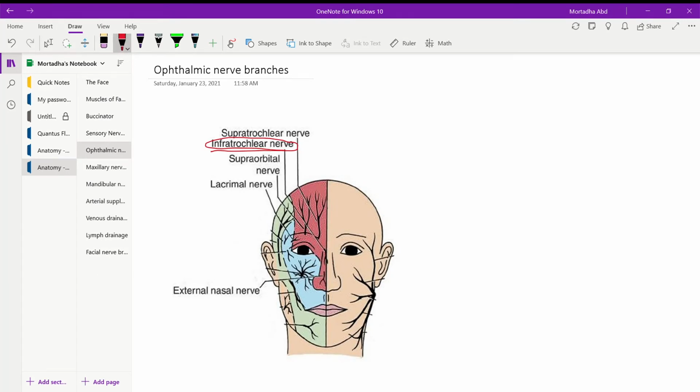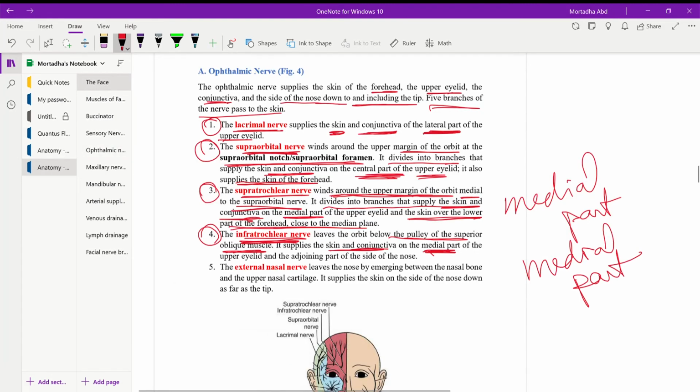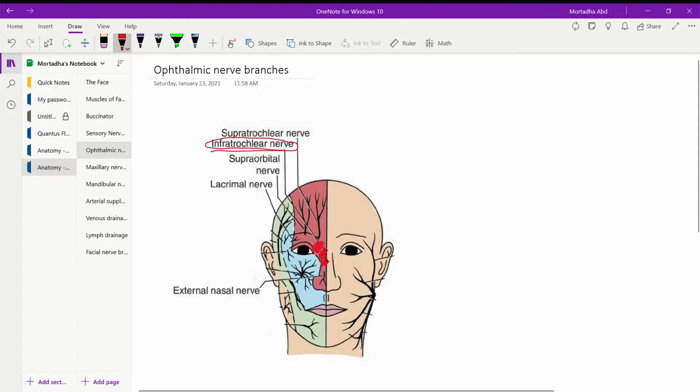يعني يجهز هذا الميديال بارت والجزء أو السايد مال النوز. خامسا البرانش الخامس مال Ophthalmic Nerve هو External Nasal Nerve. هو هذا.